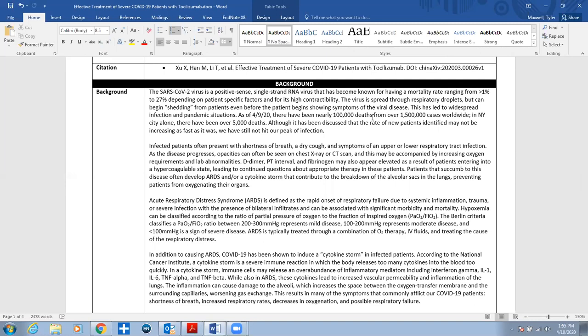Although it has been discussed recently, I've heard that the rate of new confirmed patients may not be increasing as fast as it has been in the past. We're still not at our peak of infection here in New York, and so that number still is going to be rising for a little bit, although we may be approaching that peak.